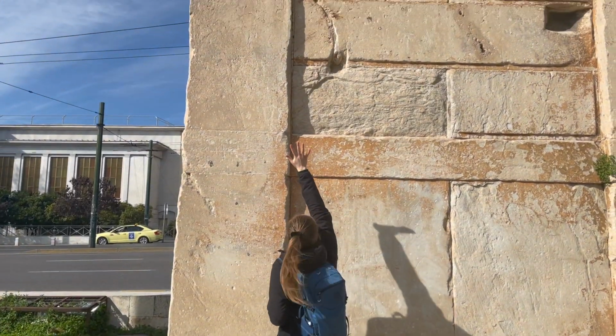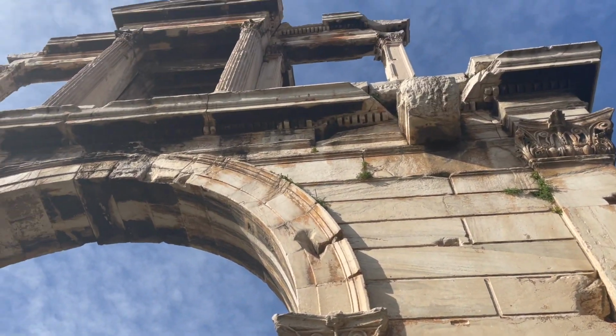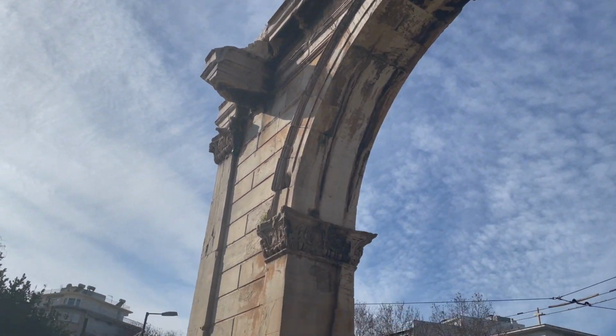Okay, so we made it to Hadrian's Arch, which is not how I pictured it at all. We are right beside a major street in Athens, so it's really loud. But Hadrian's Arch was built to be a gate between the old city of Athens and the new city of Hadrian. So it's really cool. It's 18 meters tall. It's absolutely humongous, and it's 13 meters wide. And it's just like this random, really ancient relic in the middle of Athens.